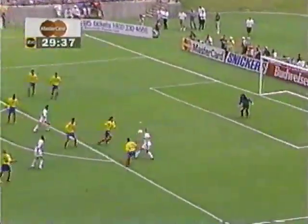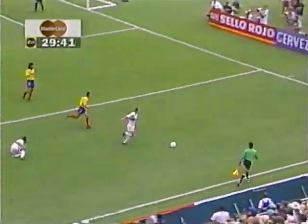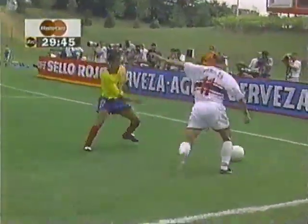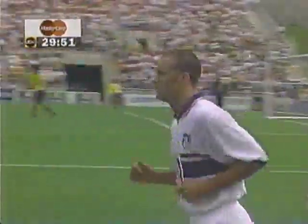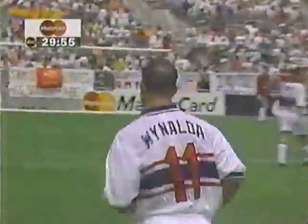Valderrama and Burns battle. Burns runs onto it. Wynalda now chases it. Wynalda. Yeah, Wynalda banging his hand against his head, saying, stupid, stupid, Eric. Not a good hit. Not a good crossing ball.